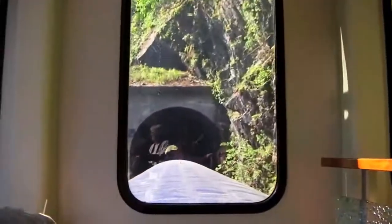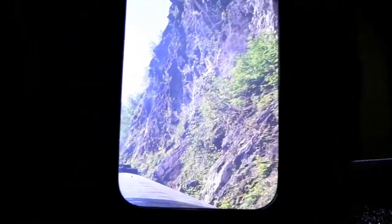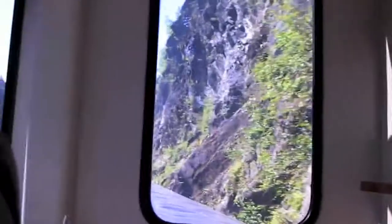Gorge, but also take some time and look over to the right-hand side as well. As you do, if you look up a little ways, you can see some rock that actually overhangs us at certain points, as well as a couple of waterfalls. Now, this area here is one of the most challenging aspects of the build for the railroad. They had to blow out thousands and thousands of cubic feet of rock out of this area, by hand and with very primitive tools, as this was built back in the 1950s.